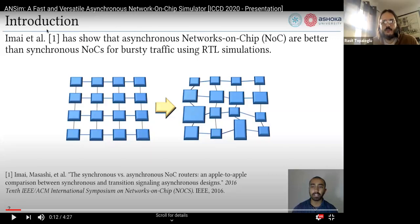So the main idea is that even if we have that, we really do not know how it happens at a system level. And simulating that becomes difficult because of the clock versus real world clock aspect of these asynchronous routers. Earlier, the entire project came out of the requirement to design application-specific NOC routers that are both synchronous as well as asynchronous, and there was no real way to compare both of them. And this is a byproduct.